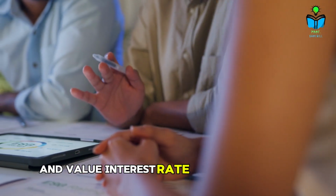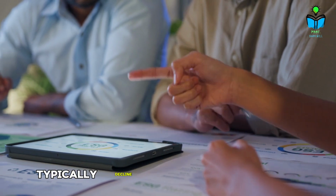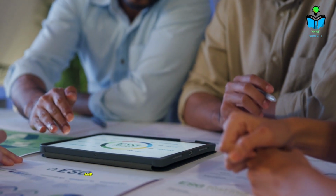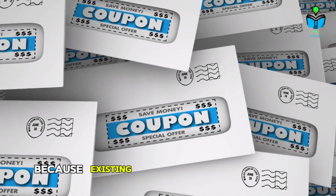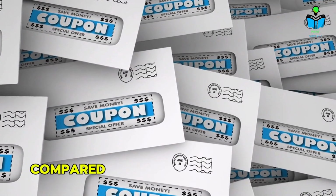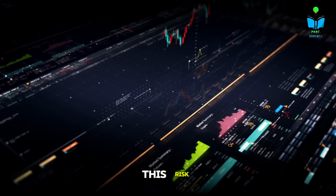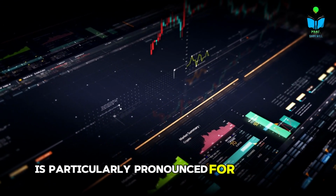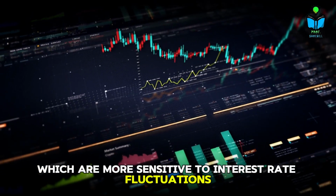Interest rate risk is a primary concern as bond prices typically decline when interest rates rise and increase when rates fall. This occurs because existing bonds with lower coupon rates become less attractive compared to newly issued bonds offering higher rates. This risk is particularly pronounced for long-term bonds, which are more sensitive to interest rate fluctuations.